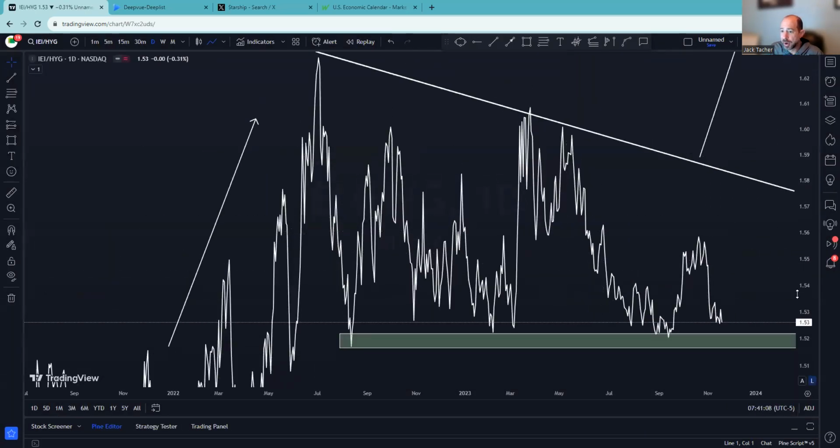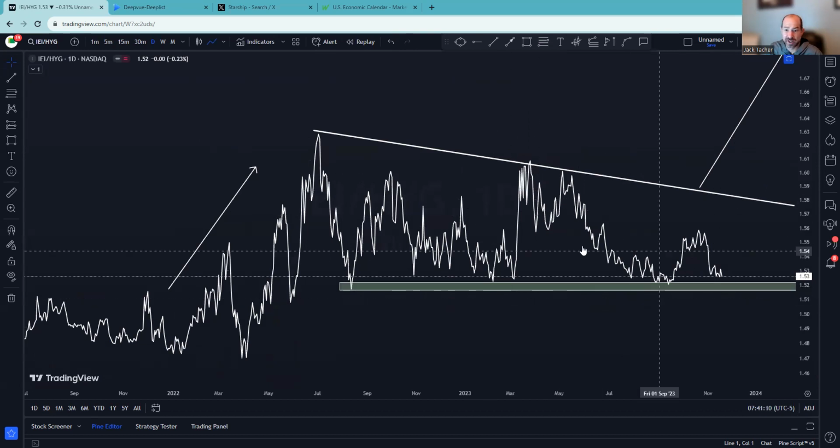Looking at the credit spreads, let's see what they did on Friday. Again, near the bottom of their range. Again, just a consolidation range that's been going on for a year and a half. No big deal, right? But hasn't really done anything yet. Every time it comes up to the top end of the range, it falls down. Every time it comes down to the bottom end, it tends to go back up. So we'll see what this does. So there's no real signal there at this point.